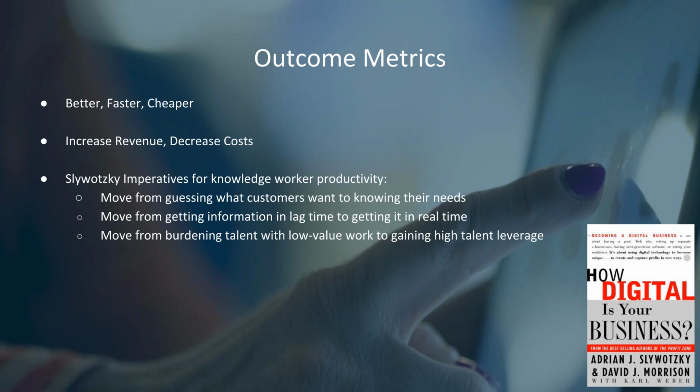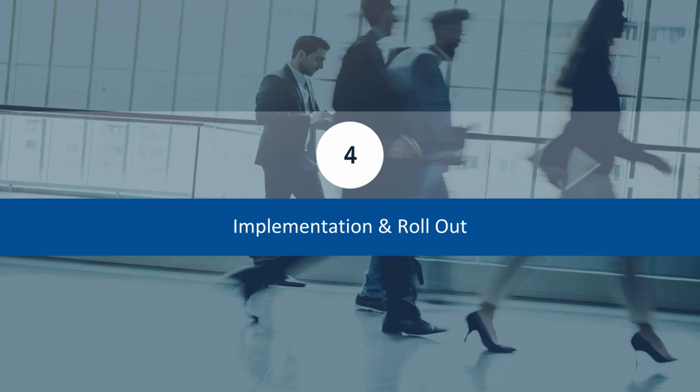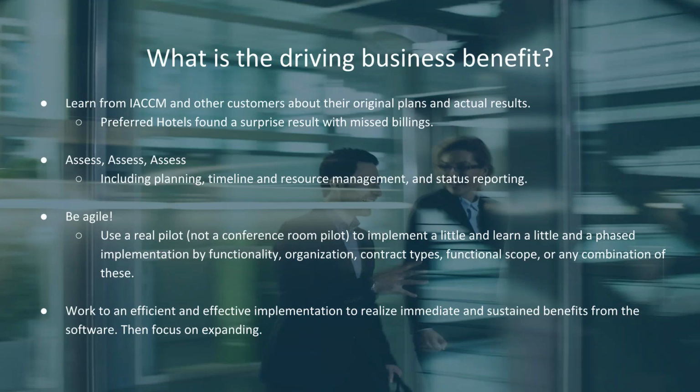And then for your human system, the people that are going to be using the system, is how do we get them moving away from low value work, copying and pasting from here to there, doing the interminable spreadsheet, copying, pasting in a spreadsheet, and doing things that may be useful for the person who created the spreadsheet but are difficult for the rest of us to make sense of, to how do we gain high talent leverage, particularly how do we do more with less, and a lot of that is taking the low value work and putting it into the system. On the implementation, sorry, go ahead.